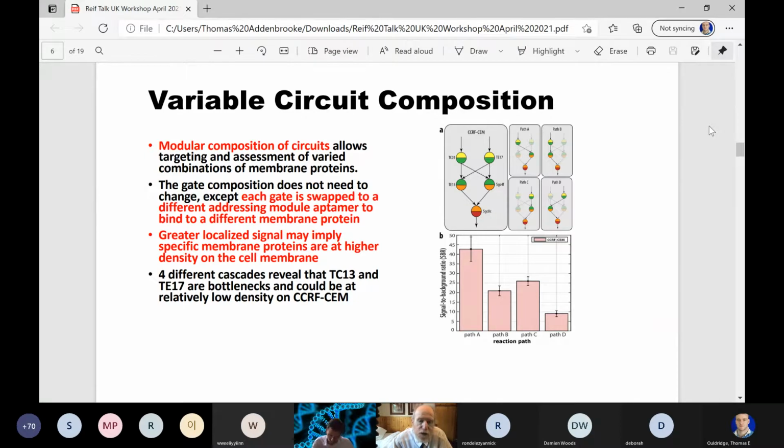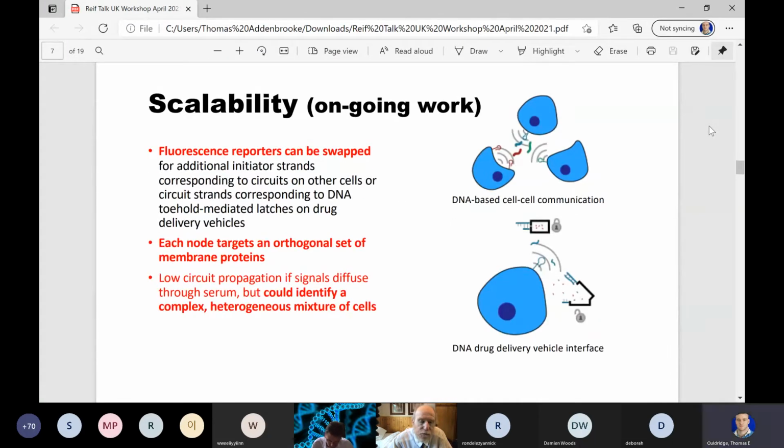And going to the next slide, there's ongoing work where we're working to be able to diffuse in the medium signals that are output signals from these circuits on a particular cell type to another cell type. So essentially they can communicate. We're in the process of attempting to demonstrate that, and the same diffusion process could be used to activate capsules and other molecular objects.